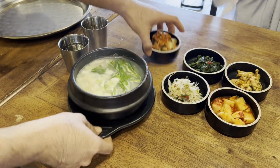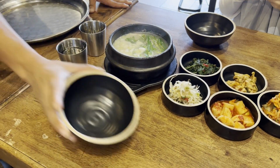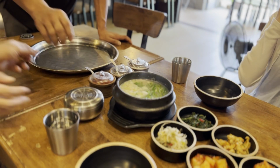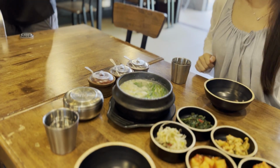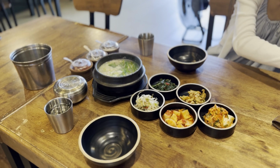About 10 minutes later, our food arrived, and the waiter was pretty amazing. He made sure everything was perfect, and he wanted to do everything, so service was definitely top notch here. So I highly recommend this place if you're in this area.